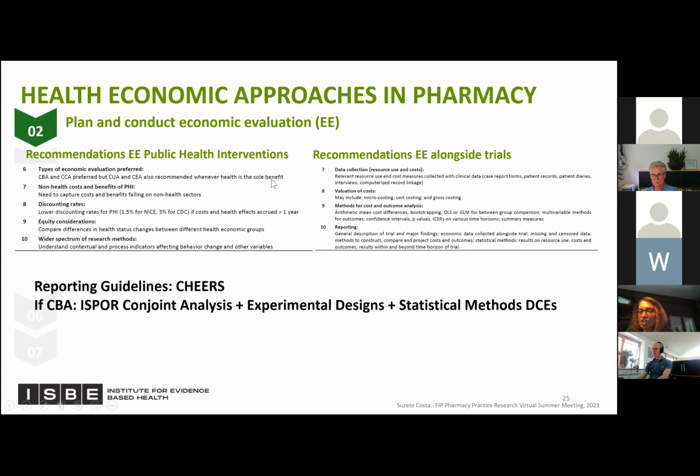So if there's any chance that your intervention has an impact beyond health, then it's important to also perform a cost benefit analysis, as I mentioned. So we need to capture these costs and benefits falling on non-health sectors. That's the reason why we also use cost benefits, discounting rates, equity.